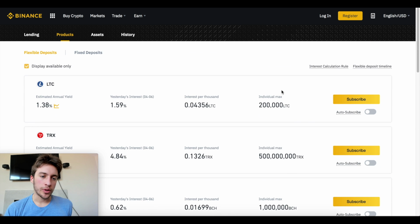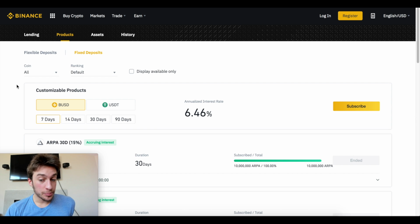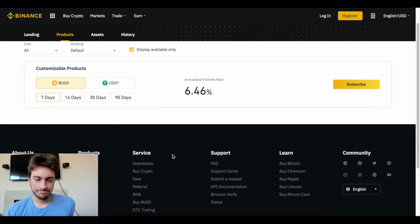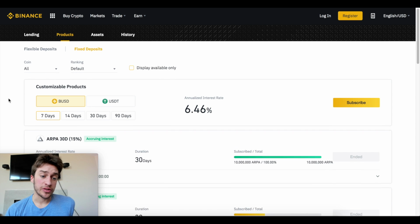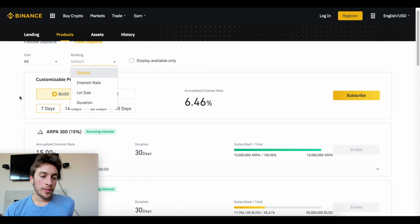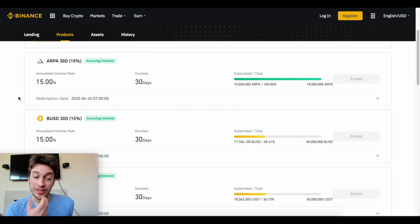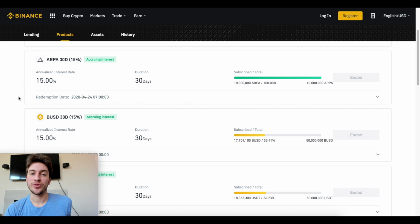So flexible is one way. Probably the greatest payout is fixed deposits. These are pretty competitive to get into. When I click display available only, you're probably going to be sad to see that there really aren't that many available, because these are a little bit tougher. But if we look at what these pay, they pay very, very well. I mean, look at these interest rates versus that Bitcoin interest rate of 2%.